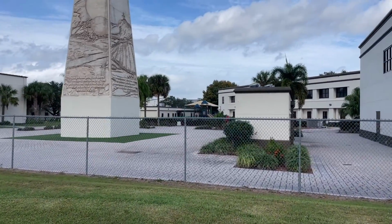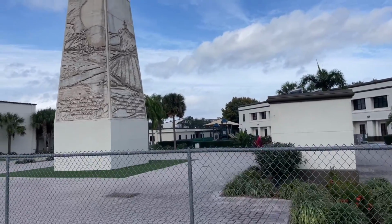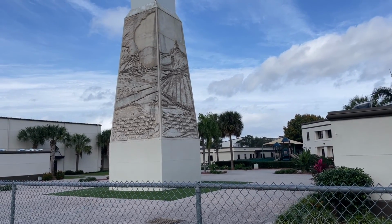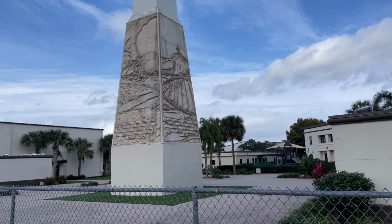Although, with that being said, I think some of the kids might actually be out for recess at the moment, so I'm just gonna have to do my best to continue to film the cross and not film any kids, because I really do want to show you the base of the cross and all the passages from the Bible that are on it. The first one says, "But he was wounded for our transgressions, he was bruised for our iniquities, the chastisement of our peace was upon him, and with his stripes we are healed."